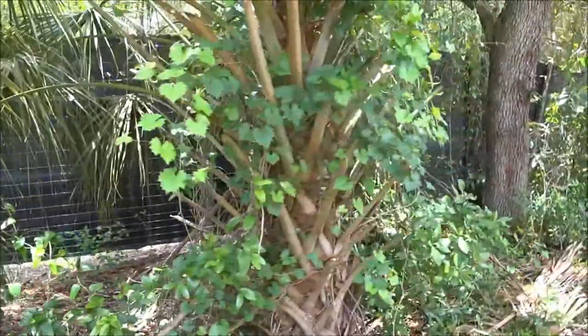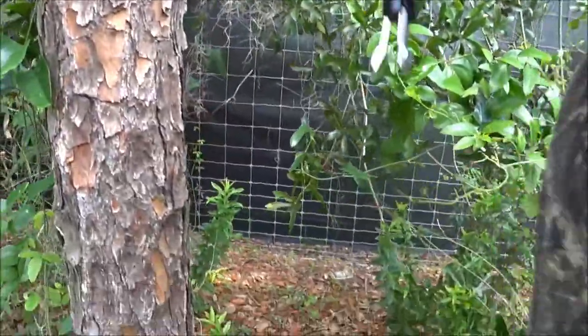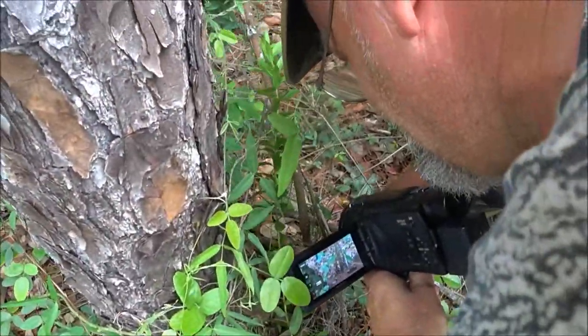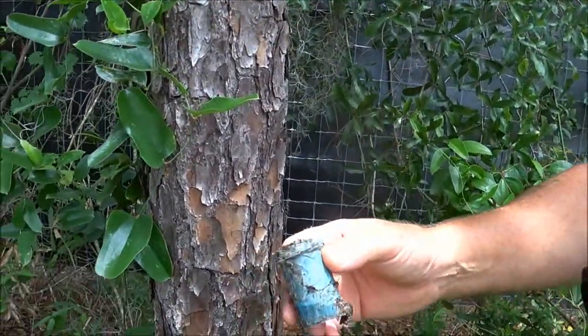So we think it's right in here somewhere. So we'll be back if we find it. Hold on. It said it's in the name, and the name is Goat Pine. And there it is. Ah, you found it. Oh, look how tiny it is. Yeah. Cool beans.